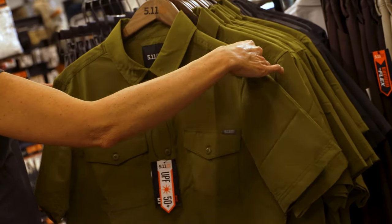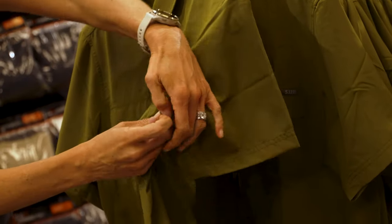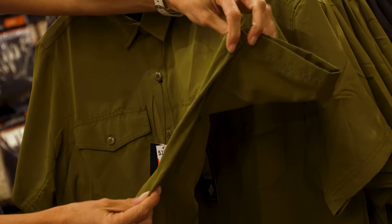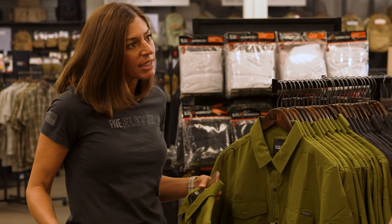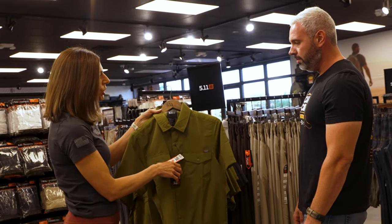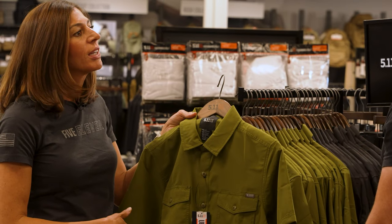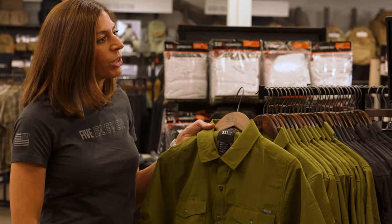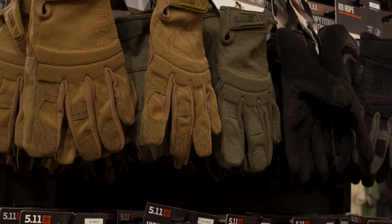The Marksman also has our underarm meshing to allow for extra breathability, keep you comfortable and cooler in those warm temperatures. And then you'll notice the fabric is very lightweight. And as mentioned, a t-shirt is more of a slimmer cut, whereas with a traditional button-up shirt, you're gonna have a little bit more material, so you will be able to conceal a little more easily than you would in a tee. Speaking of protection from the sun, let's protect our hands.